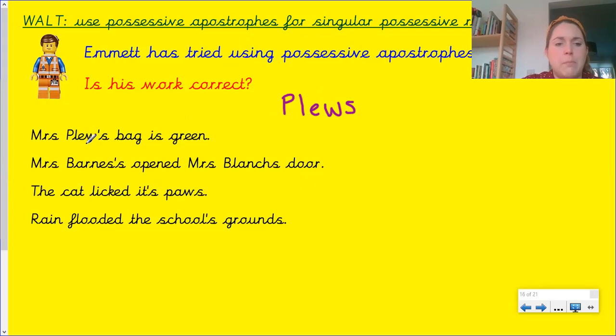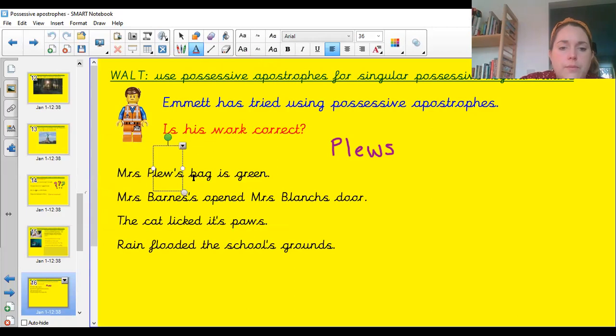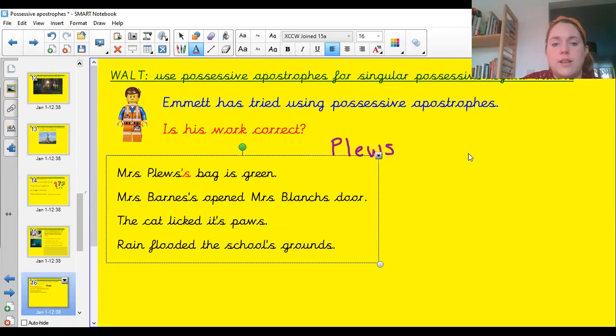So her name is not Mrs. Plew. So what Emmett should have done, he should have written, let's actually choose this tool, Mrs. Plews's, like that, and added an apostrophe S after the S. That's correct now. Mrs. Plews's bag is green. It looks weird, but it is correct.